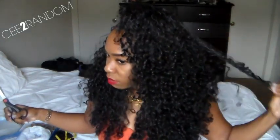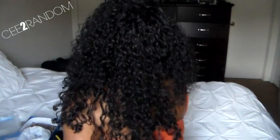This wig has been out for a minute too, and I've been keeping my eye out on it for a long time. But I just never got it until I got tired of wearing my Peruvian half wig by Outre. But yeah, you guys, I hope that you can see just what I have done. I hope y'all like this just as much as I do.